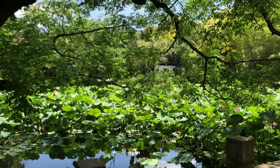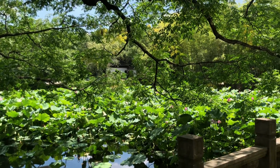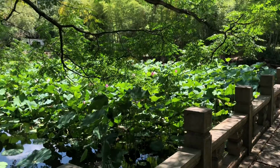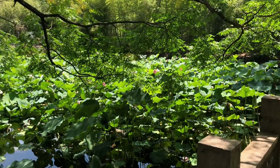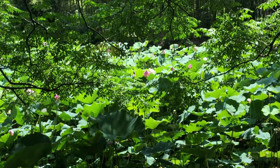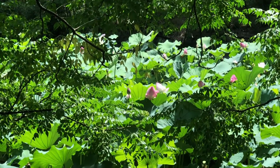Here you can see, obviously, under the shade of this big tree, the lotus are not growing there. So they tend to grow better toward the sun, the full sun, outside the shade of this tree.